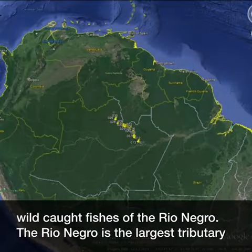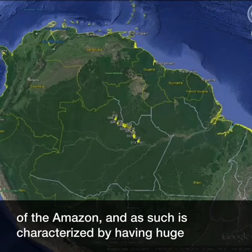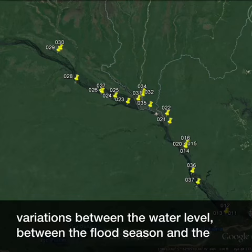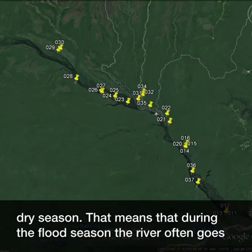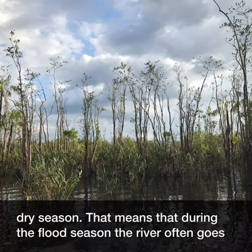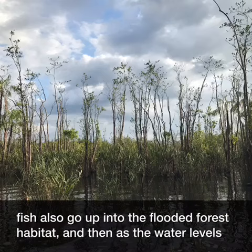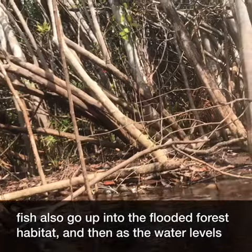The Rio Negro is the largest tributary of the Amazon, and as such is characterized by having huge variations between the water level between the flood season and the dry season. That means that during the flood season, the river often goes up into the trees, creating a habitat known as flooded forest. A lot of the fish also go up into the flooded forest habitat.